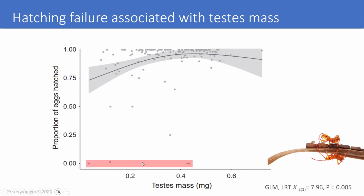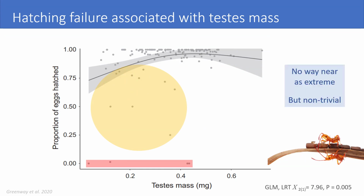Interestingly, a couple of females produced clutches where no eggs hatched, and there were some individuals that had incomplete hatching success, kind of in the middle. So we're not seeing complete hatching success in this species either. So nowhere near as extreme reproductive failure, but still non-trivial rates of hatching failure.